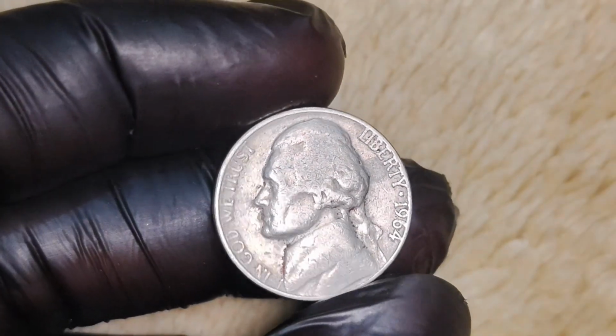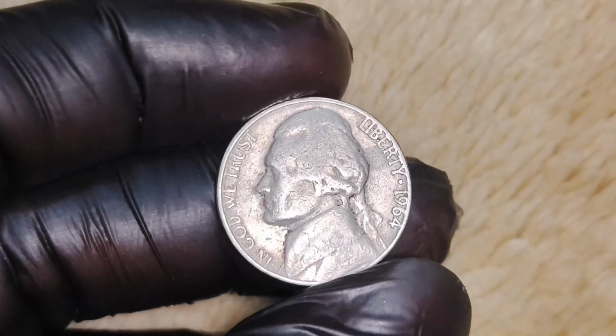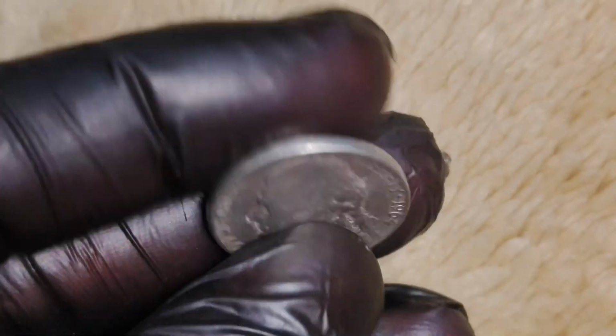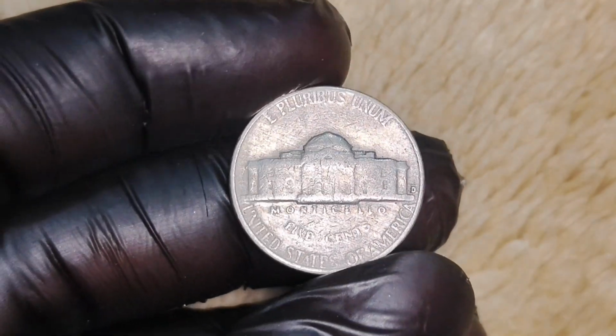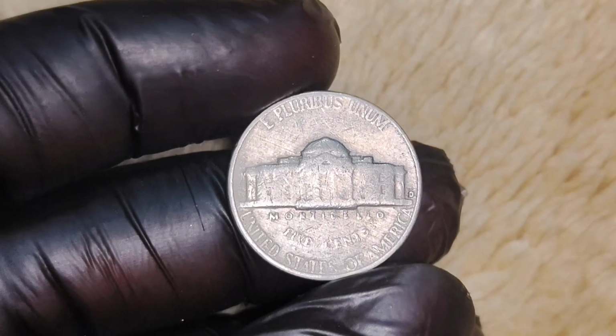In 1964, a massive amount of Jefferson nickels were minted due to a national coin shortage. In fact, over 1 billion nickels were minted between the Philadelphia and Denver mints that year. This high production rate typically makes a coin less valuable due to its abundance, but as we'll see, certain qualities make the 1964 D mint mark Jefferson nickel an exception to this rule.